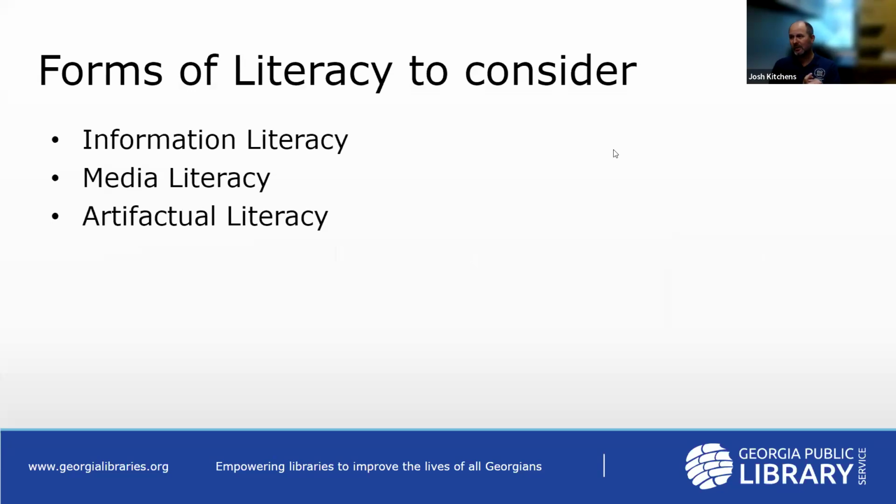First and foremost, traditional information literacy. Then I think it's really important to talk about media literacy as it plays into certain types of materials, because many historical materials can be understood as media objects, especially ones most people are interested in, such as newspapers, city directories, things like that. And then also artefactual literacy. This one might be newer to some, but many of you may have an understanding of what we're talking about, and we'll spend a couple of moments on it. So I am a definitions person.